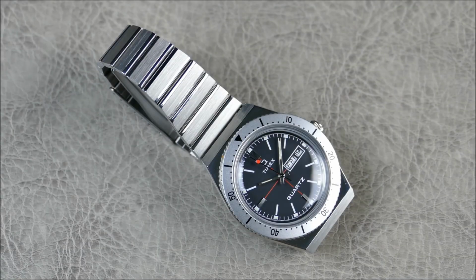All right guys, we'll go ahead and hit the lights here. As you can see, nothing to write home about when it comes to the Lume, but you know what, at least they have Lume. There are Lume plots there. They're quite legible. Nothing special, but of course this isn't a real dive watch. It just has some diver style characteristics, so I don't mind it too much.